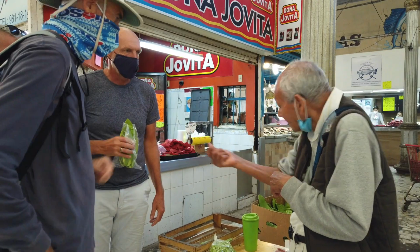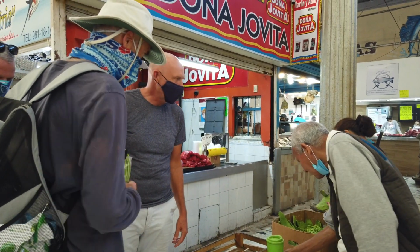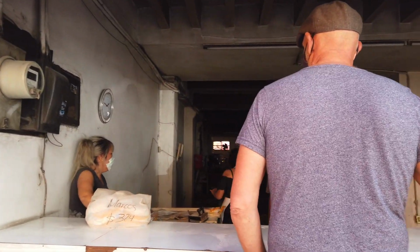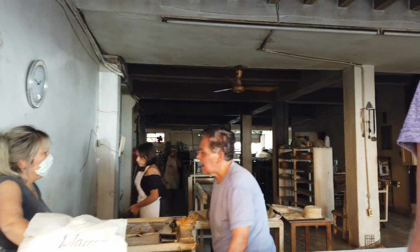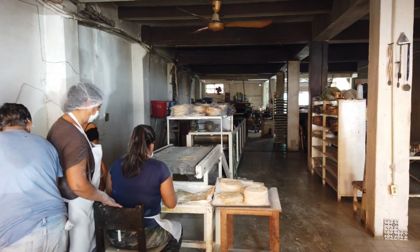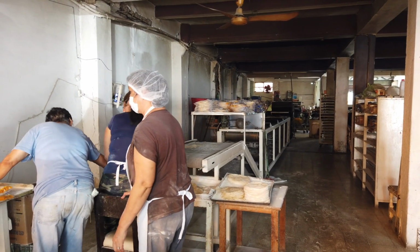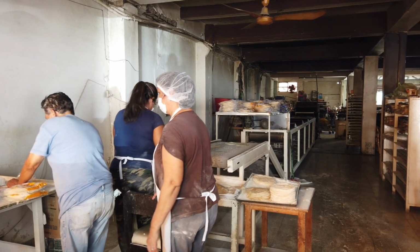That's one of the things I love about traveling, is trying the local delicacies. Once we left the market, we were on the hunt for something we all adore, fresh-made flour tortillas called harina tortillas. And we found some. There's nothing like soft, hot harina tortillas fresh off the griddle.